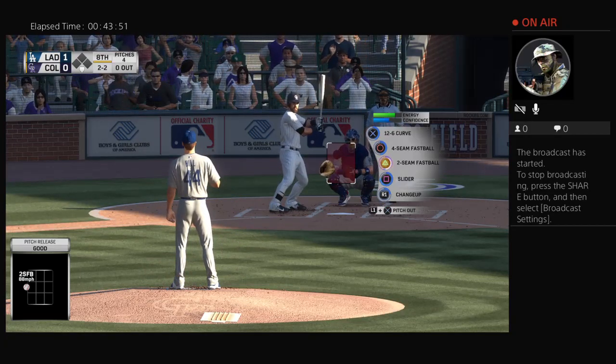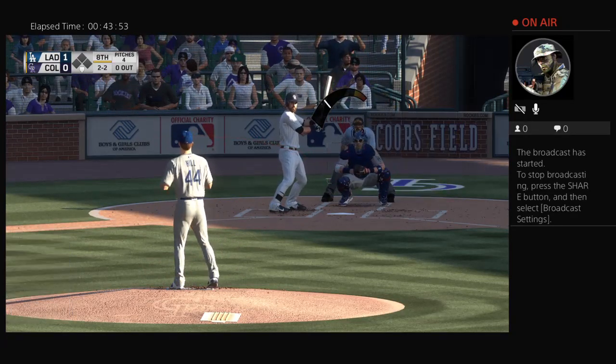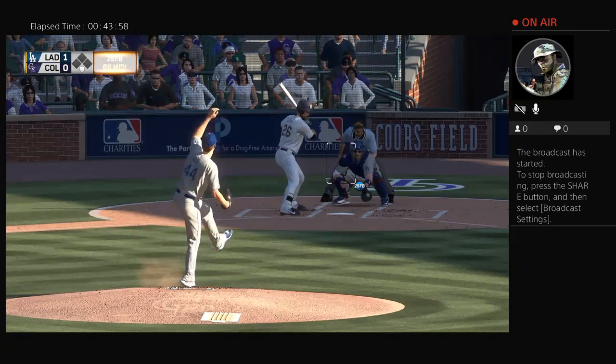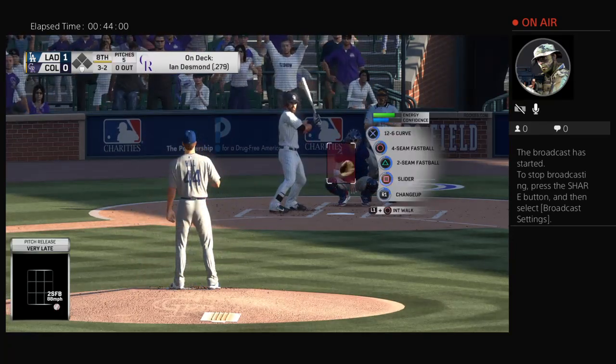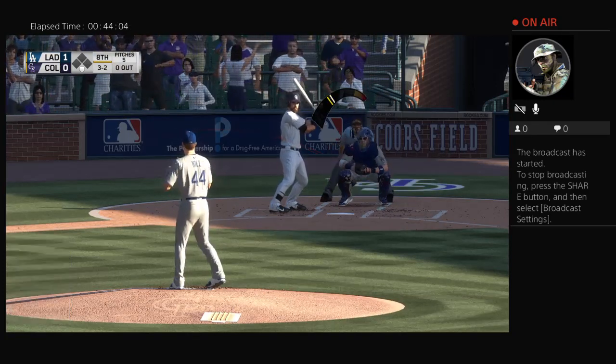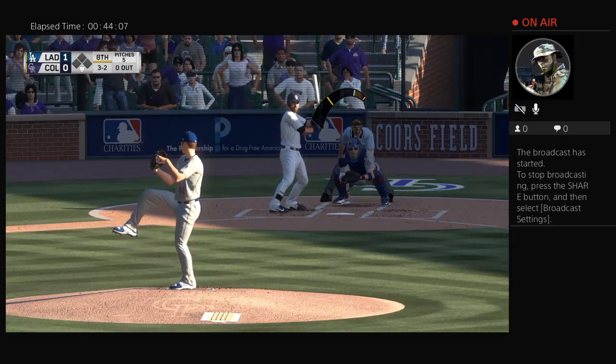And here's one that barely misses off the inside corner. 2-2. Into the windup. Here comes the 2-2 pitch. And that one stayed too low, apparently. From 0-2 to 3-2, what a great at bat to start this inning off. Hey, this could be a productive inning.